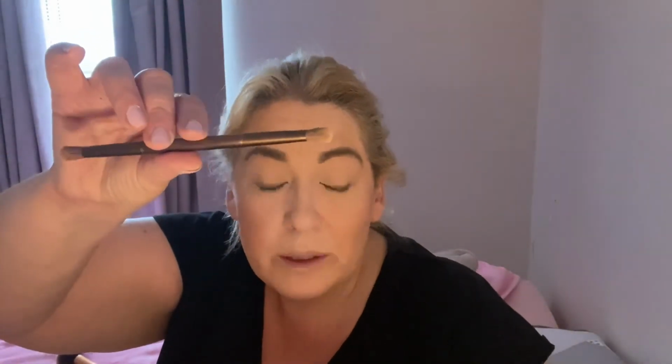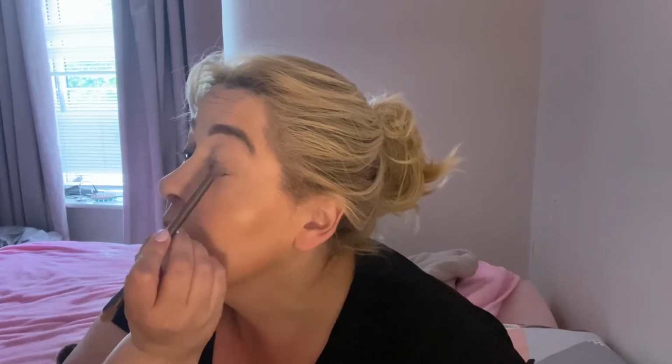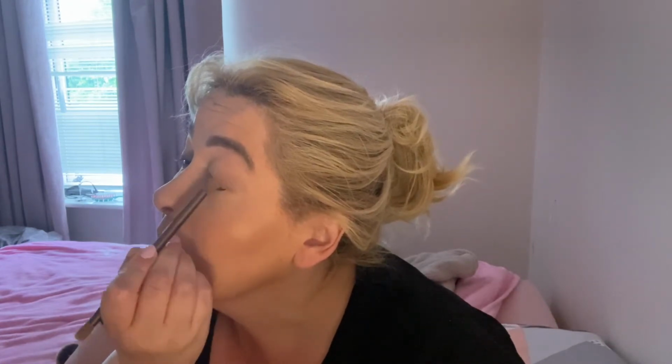That's my eyeliner on. Eyeshadow wise, I have a double-ended Urban Decay brush and I'm going to dip a little bit of it into the bronzer, just onto my lid. May or may not show up for you guys.